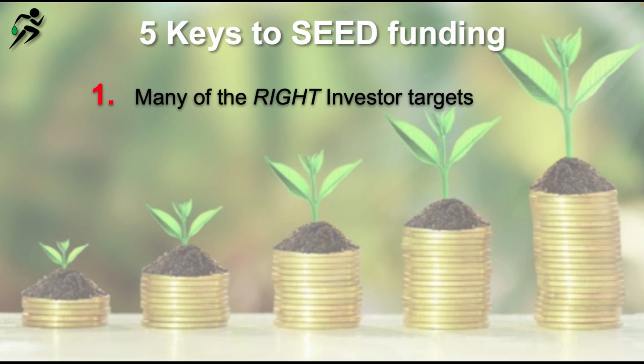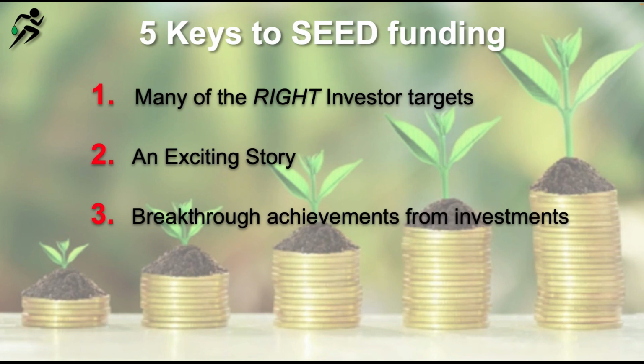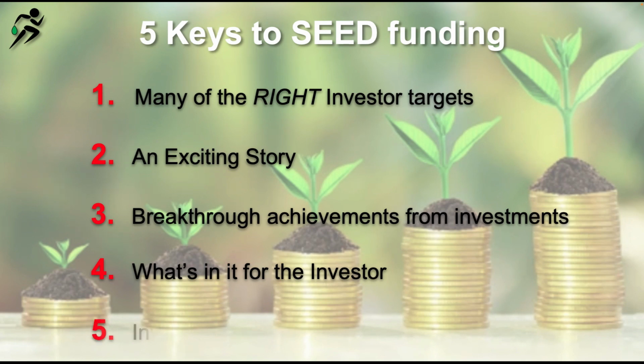First is making sure the investors you are going after are what I call the right type of investors. Next is an exciting story. At every level of fundraising, investors need to be excited about what you're doing. Then investors need to see that you have done something productive with the money you have raised to date. And investors really need to see what's in it for them. How will they make money? And when are you thinking an exit might occur? And lastly, giving investors a sweetener is so important at the early seed funding stage, particularly your first $1 million. You need them to not only write a check, but write a bigger check now.